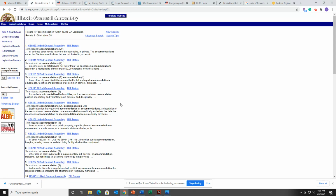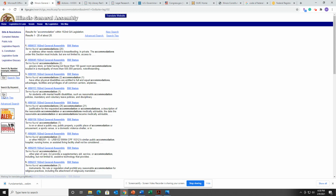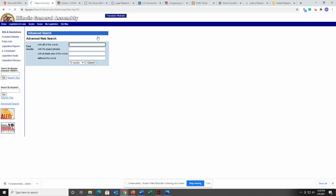Okay, so these are all, oh, but I don't want it in there. Compiled statutes. And I want to search here. Oh, I would search accommodation in there. I'm going to go to advanced search because I don't like this. Accommodation, I can do that here. Or say I want minimum wage. This is the exact phrase, I would do that in advanced search. Minimum wage. There we go. Submit.